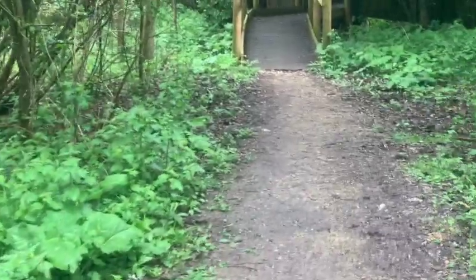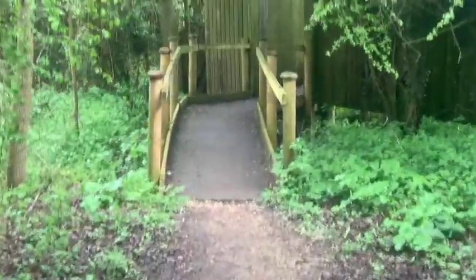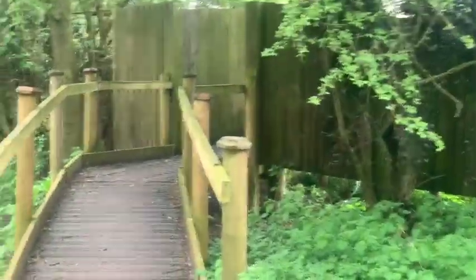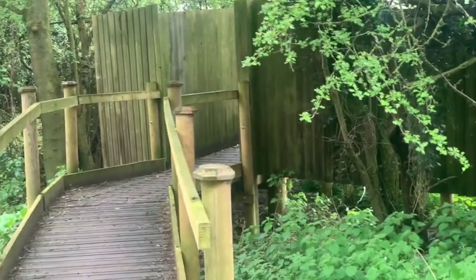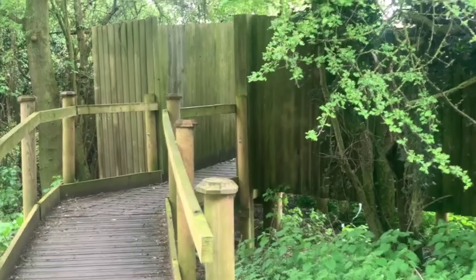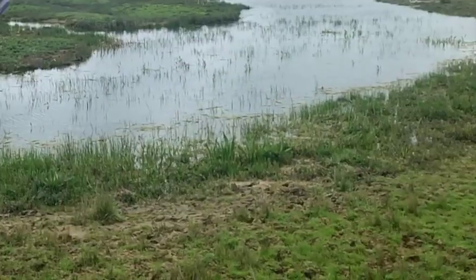Lagoon 1 you can also see from the visitor centre. It's got an upstairs in the visitor centre, so if it is rainy, you can go and sit upstairs there and have a look. So I'm going to head into Mallard Hide. This is my last hide of the day, so we'll have a look, see what we can see.